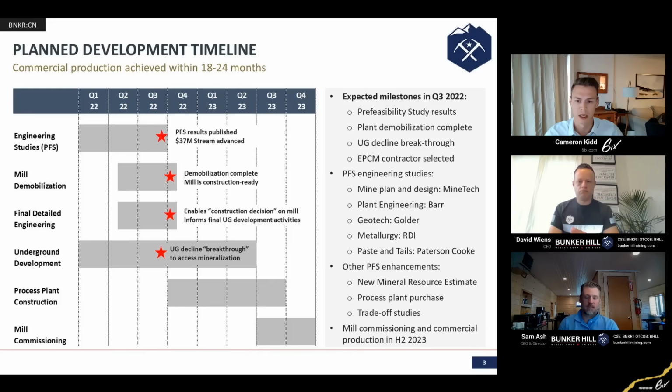Right, absolutely. You mentioned that the breakthrough to the sixth level will allow you access to mineralization. Does that mean that you can be in production early? The critical path is the processing plant. It always has been, and it remains the critical path to organic production at the Bunker Hill mine. So from a mining perspective, we will be in a position to be a consistent producer of ore before the processing plant is finished, which is why we are actively investigating the opportunities for pre-production revenue and pre-production ore sales and toll milling treatment.